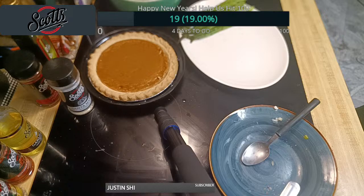I'm over here starting the fireplace, since it's probably going to be another cold night in Oregon.